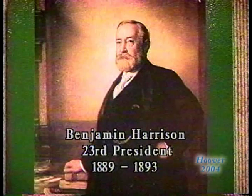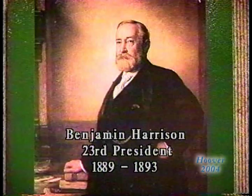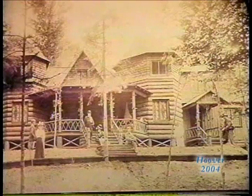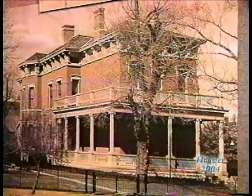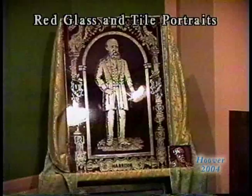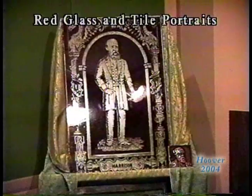Benjamin's great-grandfather signed the Declaration of Independence. His grandfather, William Henry Harrison, was our 9th U.S. president. And Benjamin's father was an Ohio congressman. As a successful attorney in Indianapolis, he and his wife, Caroline, spent $28,000 in the 1870s to build a lovely 16-room Italianate mansion. During the 1880s and early 1890s, they lived in Washington, D.C., while Benjamin served first in the U.S. Senate and then the White House.